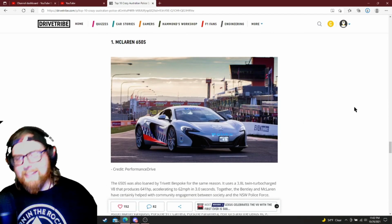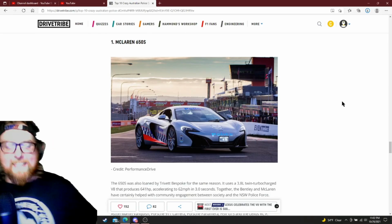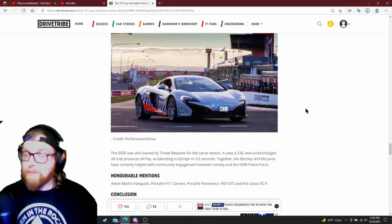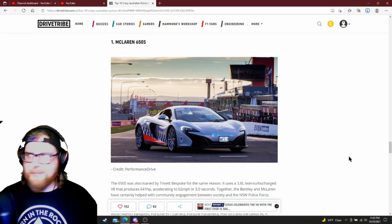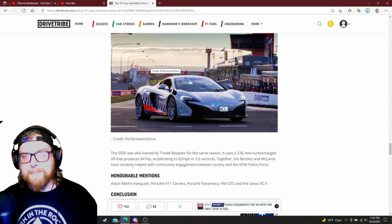And then finally, our total wild card here, we have a McLaren 650S. Very shocked that the Australian Police Force across the country has had so many exotics. It's really cool to see. Probably the biggest supercar on this list, right? This is a true supercar. McLaren 650S. This was also loaned by Trivet Bespoke. I feel like I should know who that is, and I don't, so I apologize. Clearly someone with some toys, right?